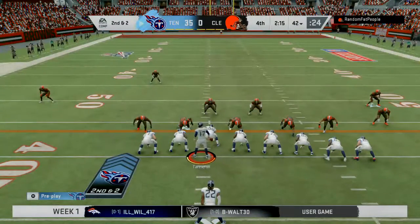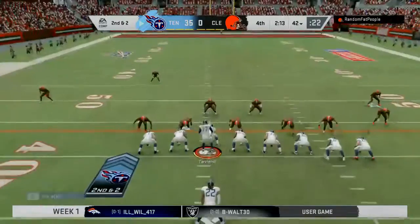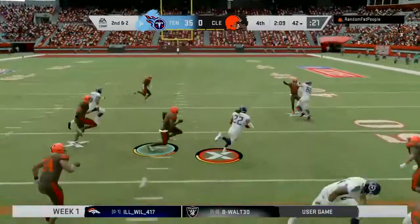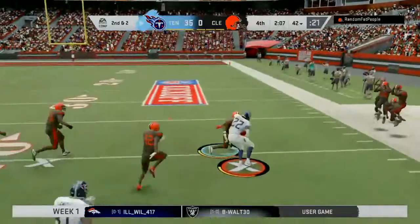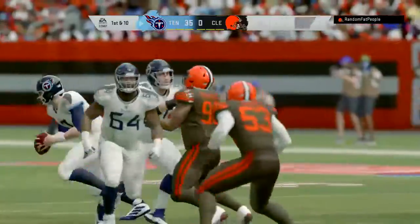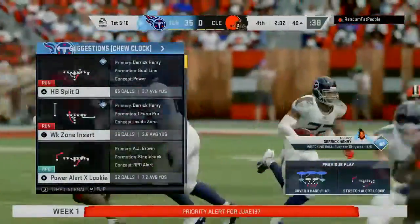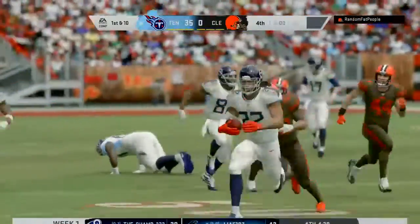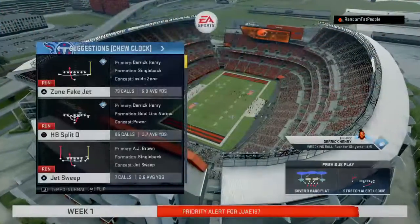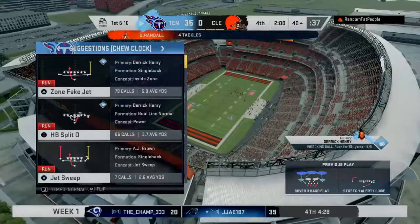8 yards the gain on that last run. Here's second and a couple. They keep it on the ground. This time it's Henry, and he's able to get this one down to the 40-yard line. Tennessee getting the first down on a big play of 18 yards. Just 2 minutes remaining here in the fourth quarter of what has been a one-sided affair.